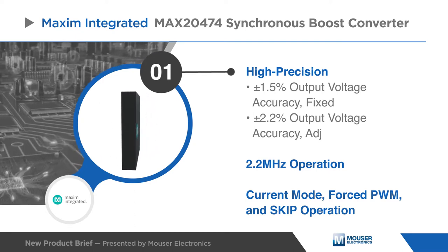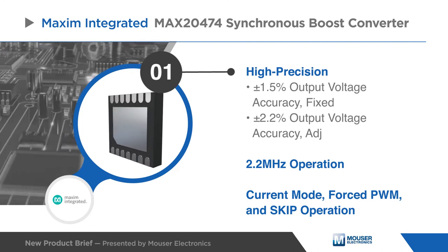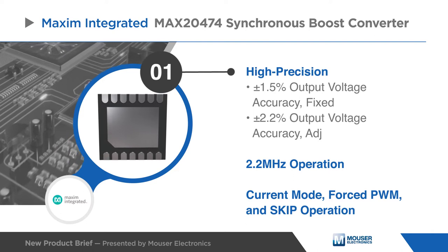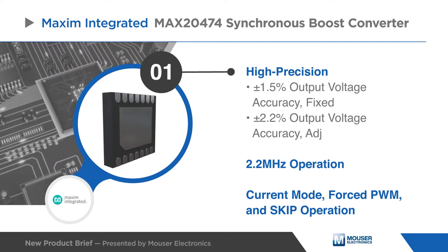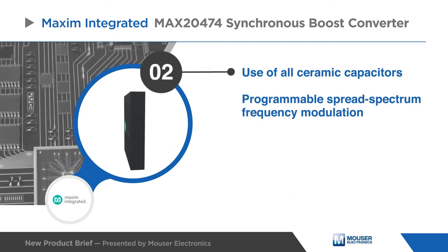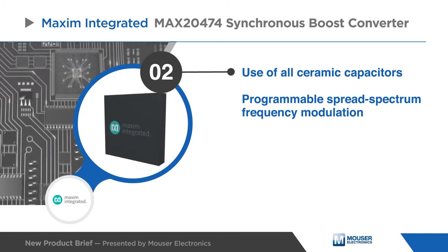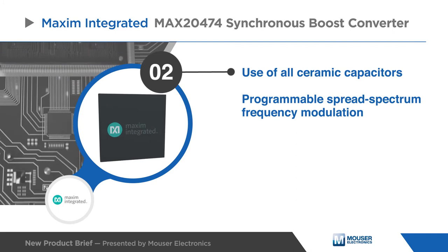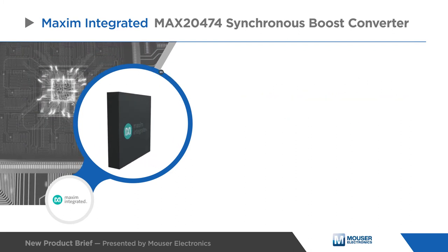The device features a 2.2 MHz fixed frequency PWM mode for better noise immunity and low transient response, as well as a pulse frequency modulation mode, or skip mode, for increased efficiency during light load operation. The 2.2 MHz frequency operation allows for the use of all ceramic capacitors and minimizes external components. The programmable spread spectrum frequency modulation minimizes radiated electromagnetic emissions.